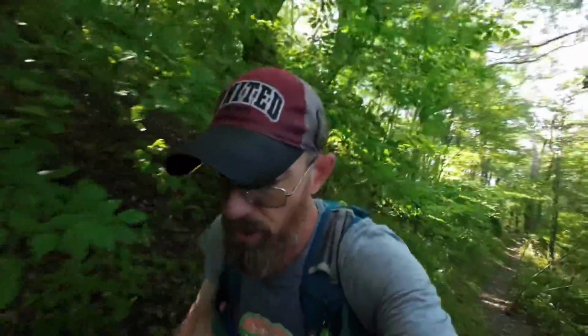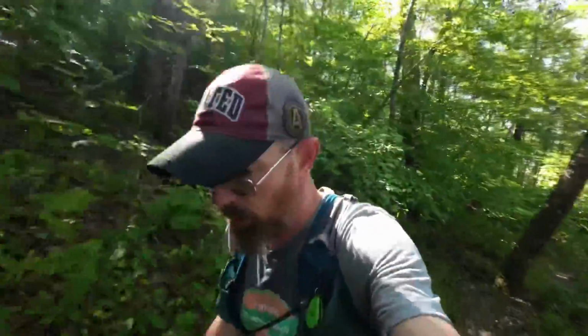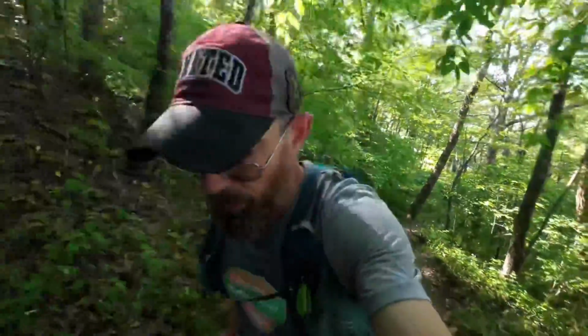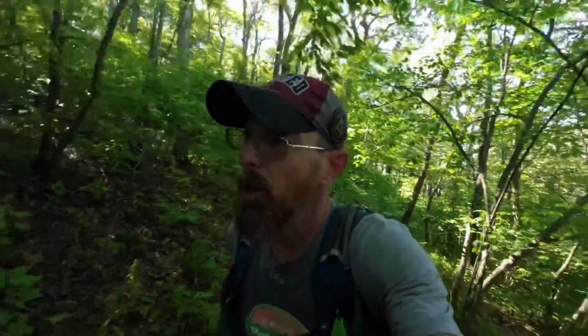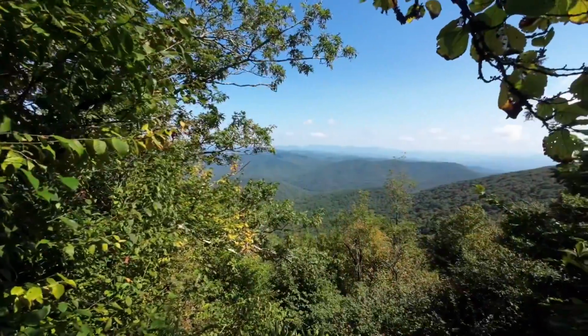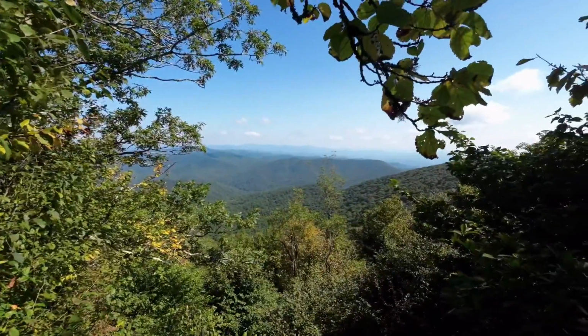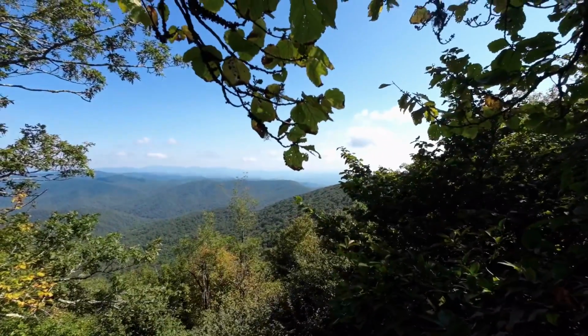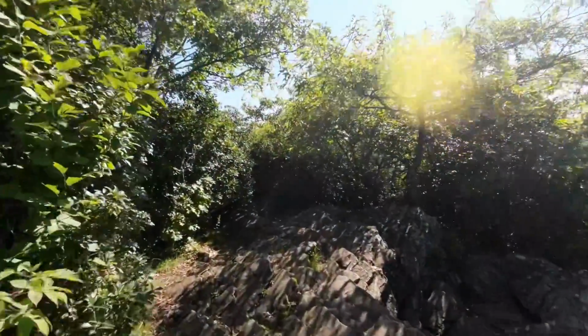I've noticed since hitting the AT, there are a lot fewer spider webs on the trail. I was covered in them coming up Andrews Cove. Now I haven't seen many of them at all. Now watch me hit about a dozen. I believe this is the north side of the trail. I believe this is the top of Trey.